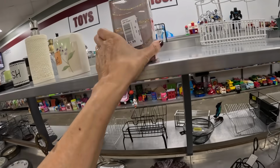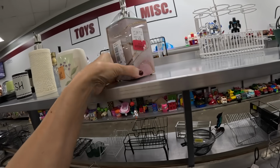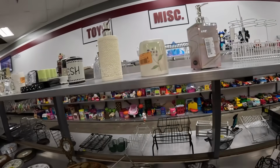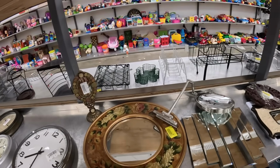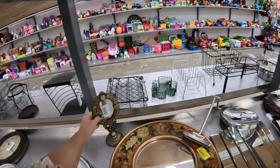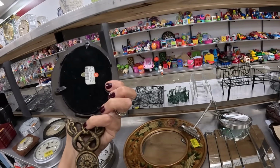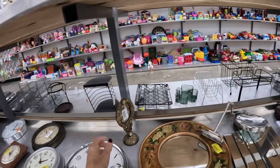Everything. That's cute. How much is this? There's no price. $5. It still has its sticker, so it wasn't used. I'm glad they didn't have soap in it. This is lovely. I'm not shipping a mirror. Oh, what is this? Boy, that's different. $7.99. I thought it was metal. It's not. It's ceramic.